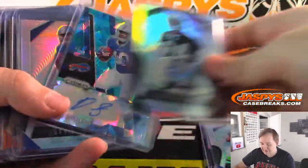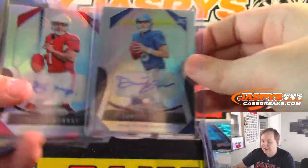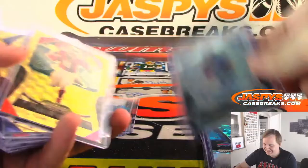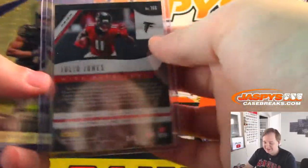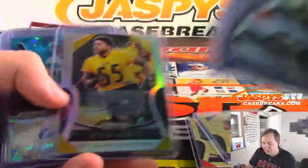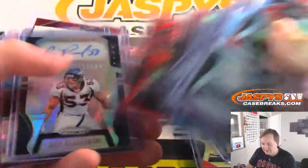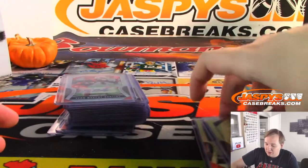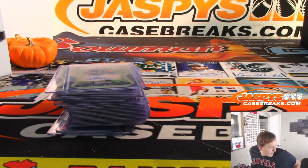That's some nice stuff. Devin Singletary, Danny Jones, and Kyler Murray in box one. Both autos. Not too bad. Gold vinyl, Julio Jones, 2 of 5. Gold vinyl, number to 5, Justice Hill, Jared Stidham auto, Terry McLaurin, Tony Pollard, DK Metcalf, Bill Romanowski, Fournette auto, so a ton of more vet autos this year, so that's pretty cool.